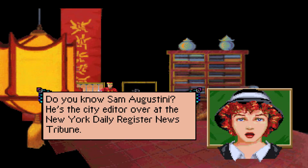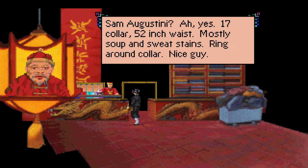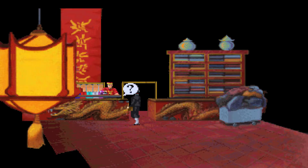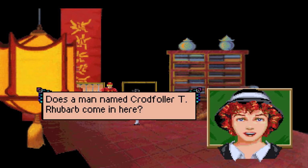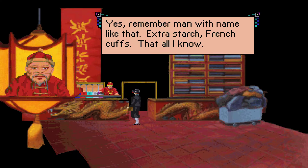Do you know Sam Augustini? He's the city editor over at the New York Daily Register News Tribune. Sam Augustini? Yes. 17 collar, 52-inch waist. Mostly soup and sweat stain. Ring around collar. Nice guy. Does a man named Crodfoller T. Rhubarb come in here? Yes. Remember man with name like that. Extra starch. French cuffs. That all I know.